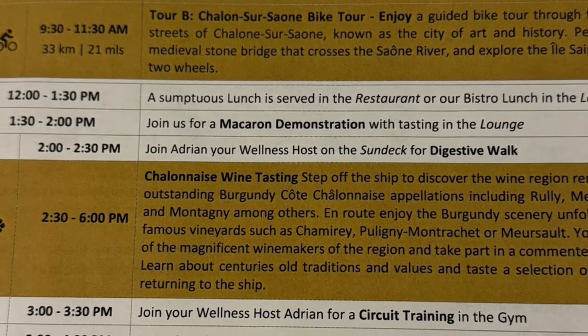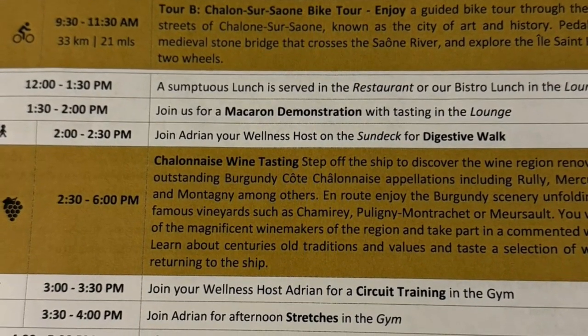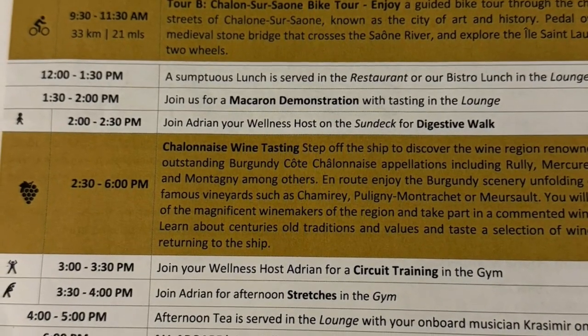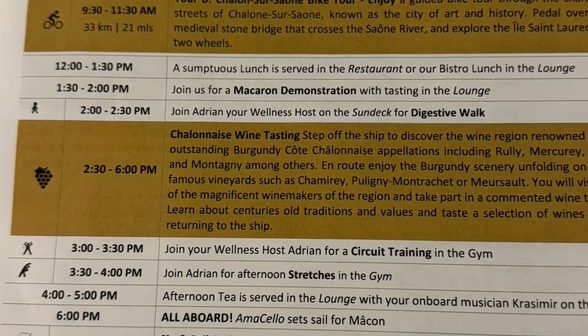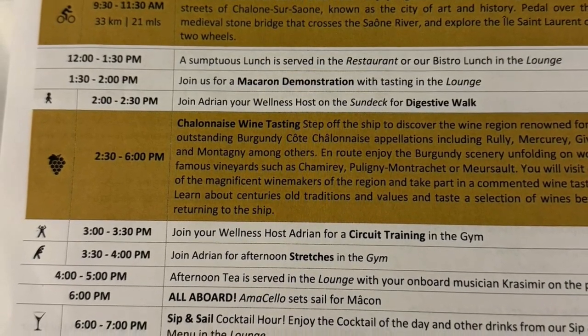There are 3 different tours this morning, including a biking tour and several walking tours. The nice thing with Ama on the walking tours is there's a gentle walking tour, an active walking tour, and a slow walking tour. So no matter what your speed or ability is, it's there for you. So we're going to go out and do that.